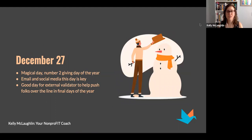And then December 27th, everything I read, there's all this data. December 27th is a magical day. It's the second largest giving day of the year, other than December 31st. I have no idea why that is, but it's a statistic that I've seen a lot, so it's something that I always keep in mind, to make sure I do some sort of giving push that day.